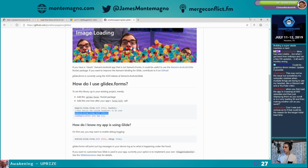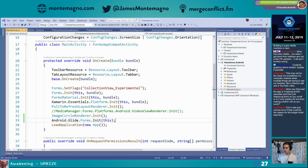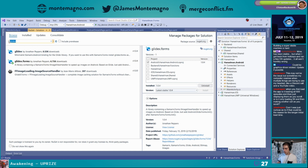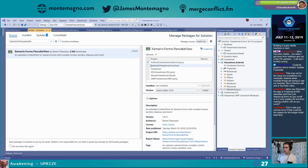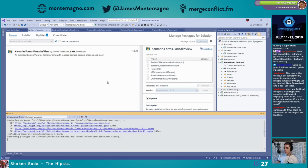Glide.Forms before load. Perfect. All right, so then we also want to do a pancake view. We'll load that into all of our stuff. Then what else do we have to update?